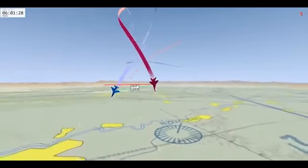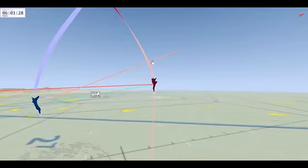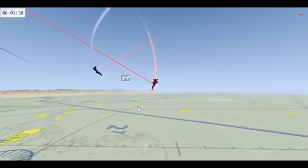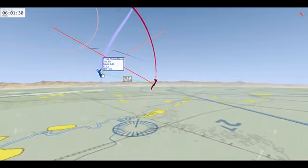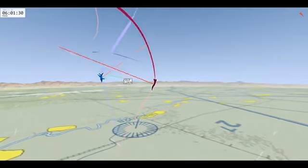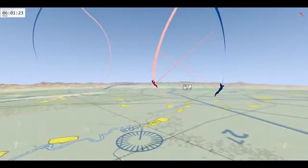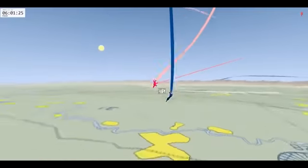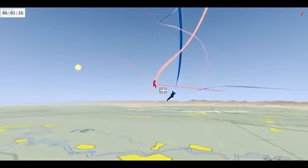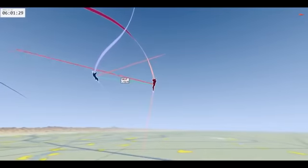We can see here my lift vector above him on his high 6. His is much higher on my 6, so he's doing a better job here. And that's exactly why he wins this. You see this? So let's go back a little bit more. He's doing a better job of keeping his lift vector above me on my high 6.